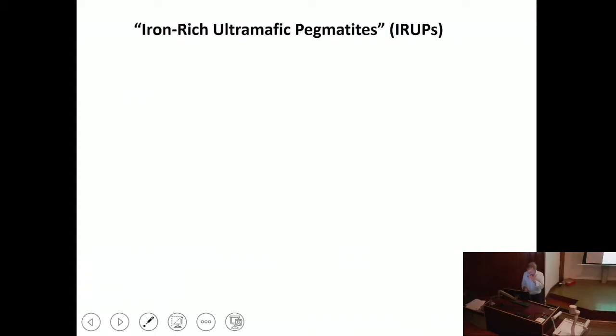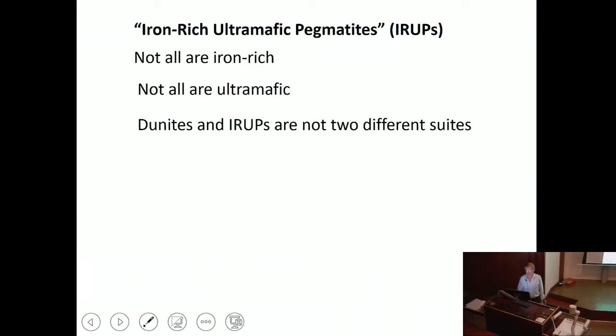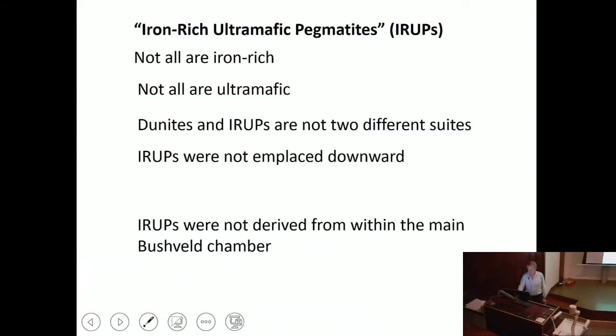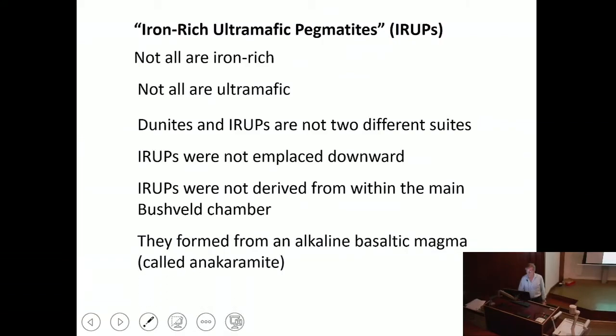So what can I conclude about iron-rich ultramafic pegmatites? Well, first of all, they're not all iron-rich. They're not all ultramafic. The dunites and the IRUPs are not two different suites, but a continuum of intrusive bodies. I don't believe the IRUPs were emplaced downward, and the IRUPs were not derived from within the main Bushveld magma chamber. And they formed from a rather alkaline basaltic magma.